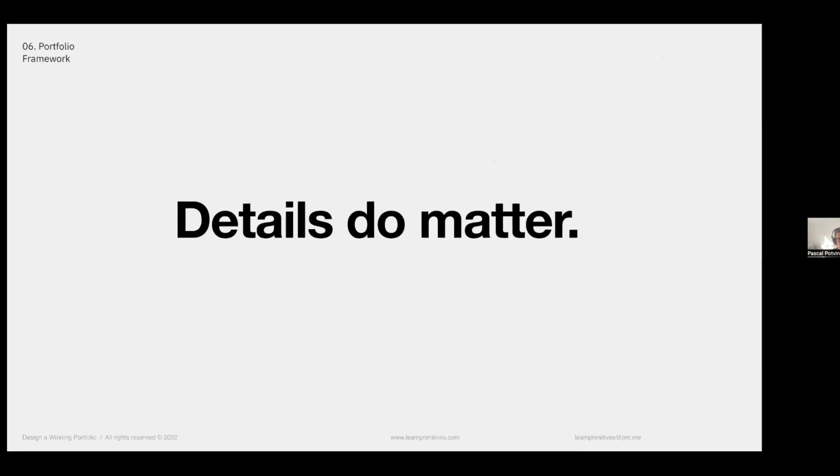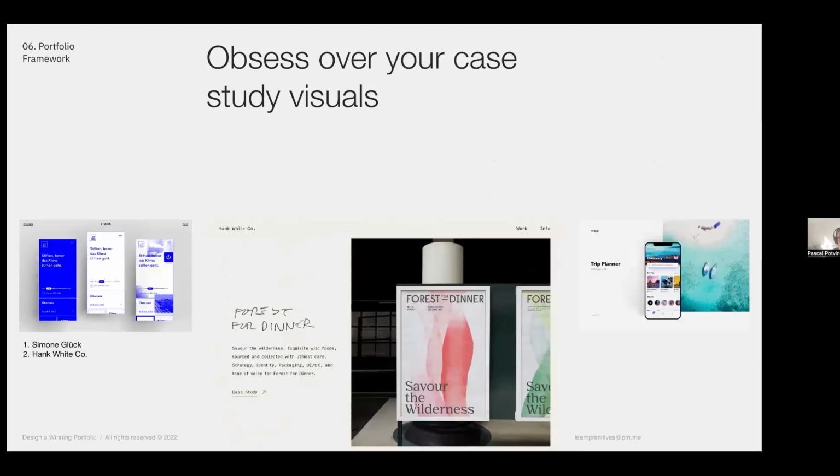Details matter. Choose your images wisely, your mock-ups, etc. If you have an artifact in your portfolio, redo it so that it looks appealing, so that it draws people in. It's all about the craft of storytelling. That's why details are important. Obsess over your visuals. This is basically what's going to draw people in. We see things through our eyes, then we read, then we keep going.